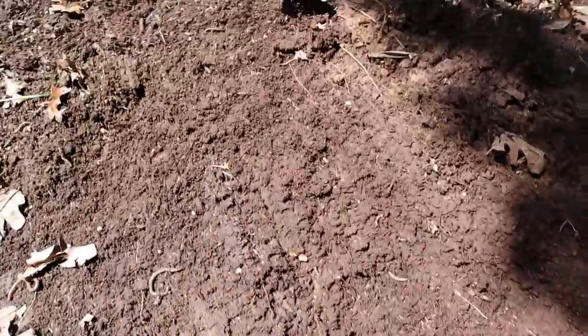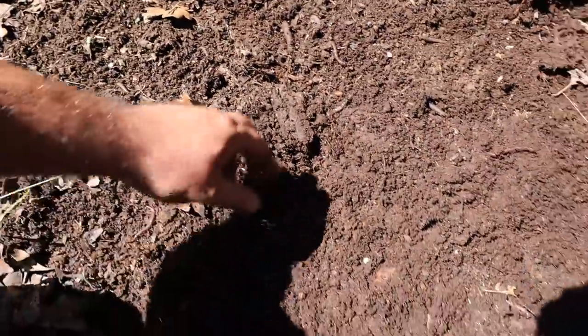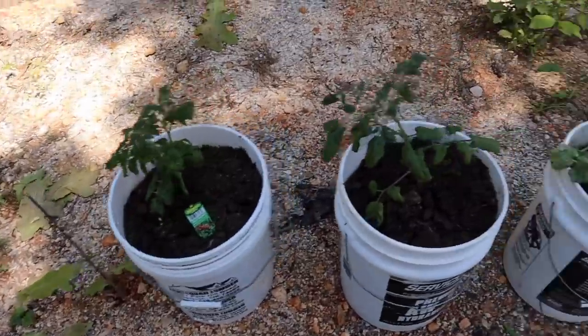I don't know if you can see them or not. I just moved this leaf pile, and there's tons of worms everywhere. And the girls were wanting to go fishing. Look at them. There's a bunch of them. Ooh. I mean, they're all in here. Plants. Deer haven't ate the plants yet.